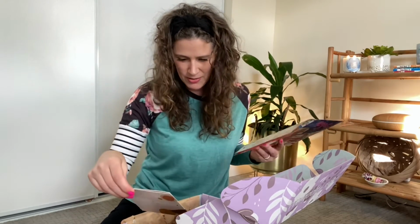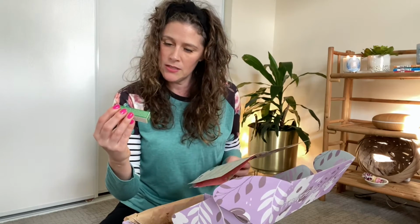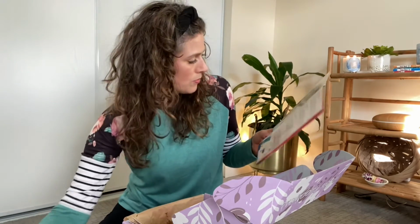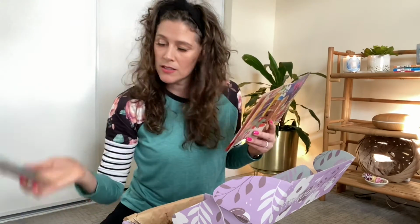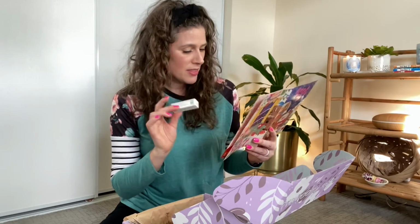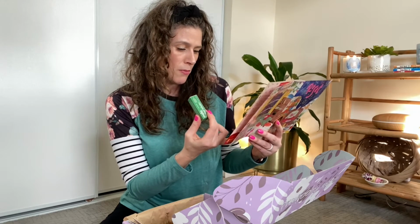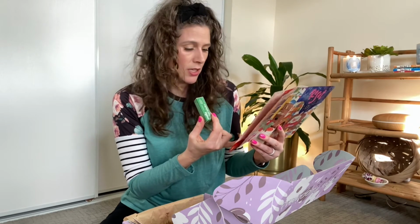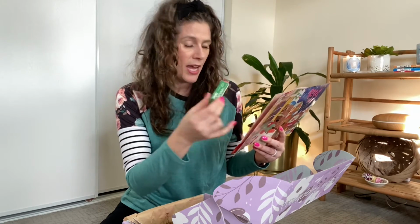Alrighty, let's see what else we got in here. Oh, this one looks fun. So this one, oh wait, did I tell you the value on that? What was the value? Boom, boom, number 3. $30. 28-day supply to lower your stress. Okay, the next one. I've never tried one, and they're so popular. An herbal inhaler. Number 7 here. $8 value.